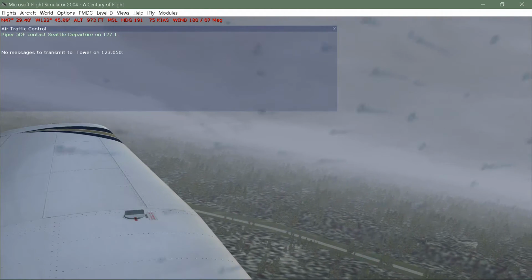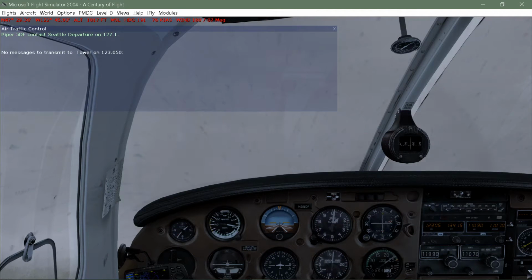Piper 5 Delta Foxtrot. Contact Seattle departure on 127.1. Contacting departure on 121.7, Piper 5 Delta Foxtrot. Good day.